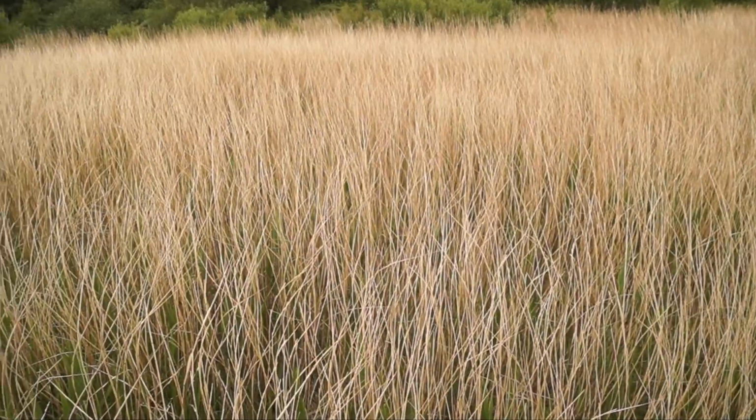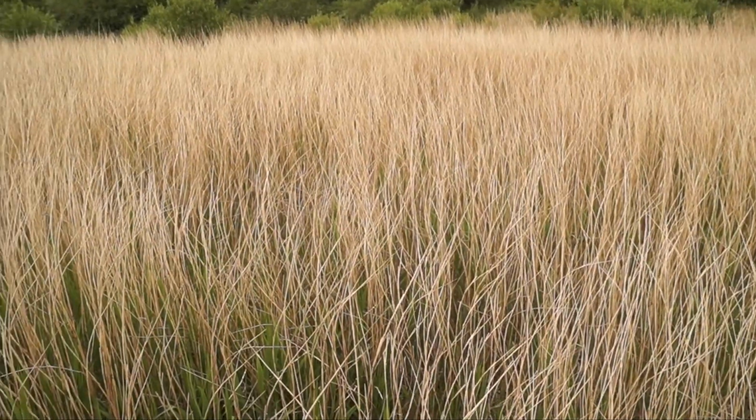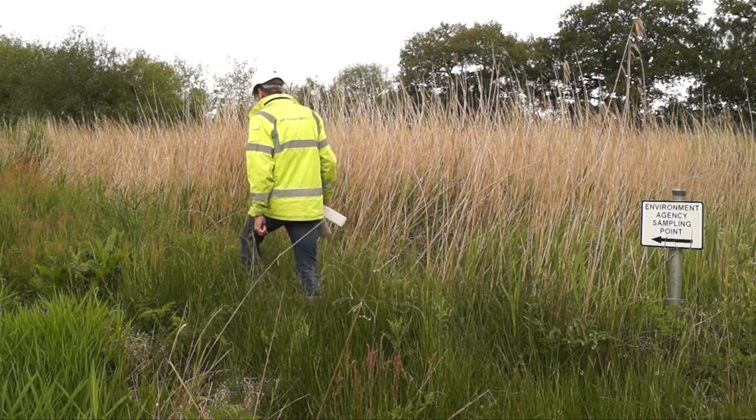In the long run we'll be cutting the reeds and taking the reed litter off, again just to try and lengthen the lifespan of the reedbed. But luckily we've got enough fall that that might be a process of over 10 or 20 years' time. We'll need to re-establish the gradients in the reeds in order to settle the water as slowly as possible.